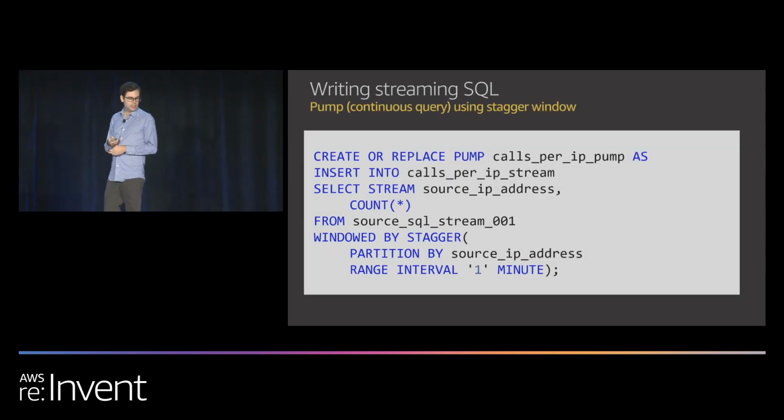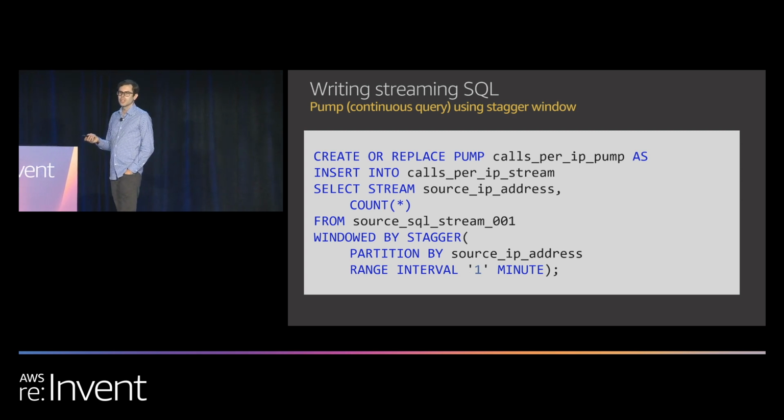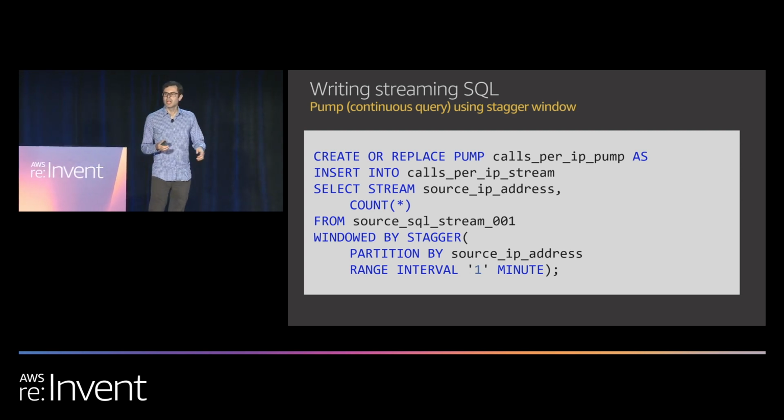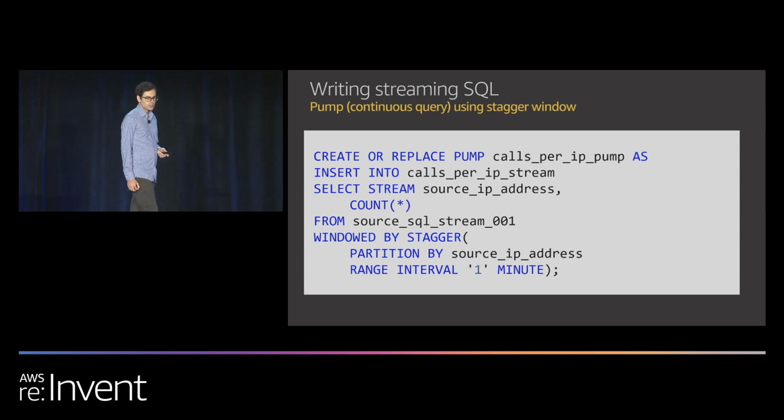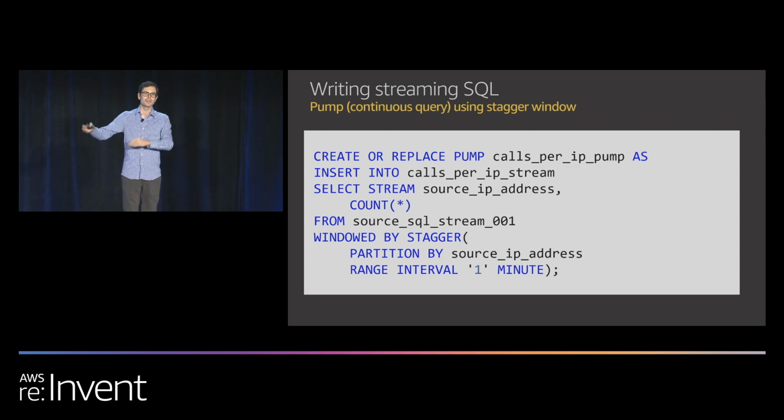So to show you an example of this, this is a Kinesis query to look at the calls per IP address in 1-minute intervals. Where you might normally be used to a group by clause in traditional SQL, here you have a windowed by clause that's saying, I want a window by partitions of source IP address, and I want them over 1-minute intervals. And that's all it takes to start emitting another stream with all the data per IP address, the number of calls per minute. And then you can take that stream and write it with Firehose to the final destination or a real-time graph or whatever you'd like to do with it.